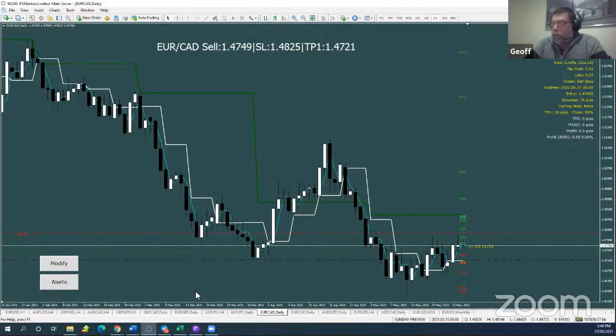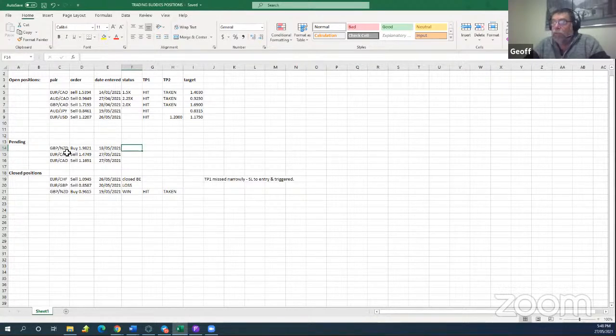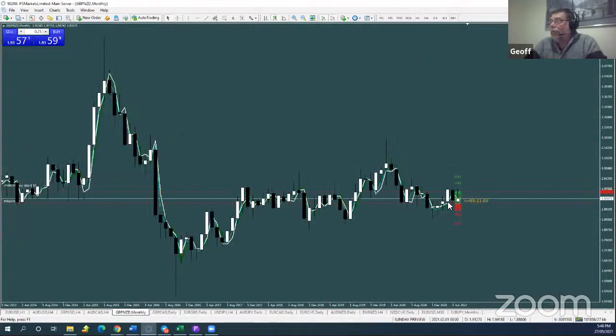Cool. We better get to the quiz, but before we do, Lewis, just one more thing for you. If you want to test your patience, we do have another monthly trade. What is it? This one, pound Kiwi. But I think you probably already know about that. It's still pending, hasn't triggered yet, but that is going to be my next monthly trade if it actually triggers.